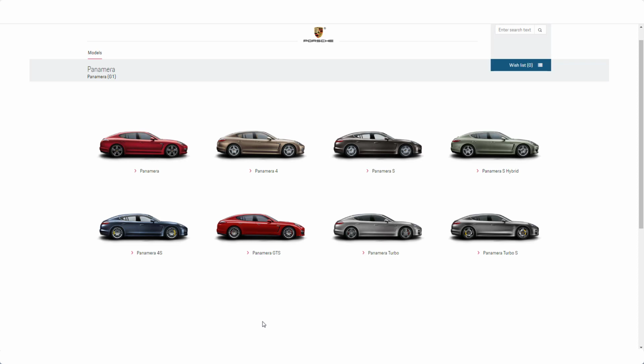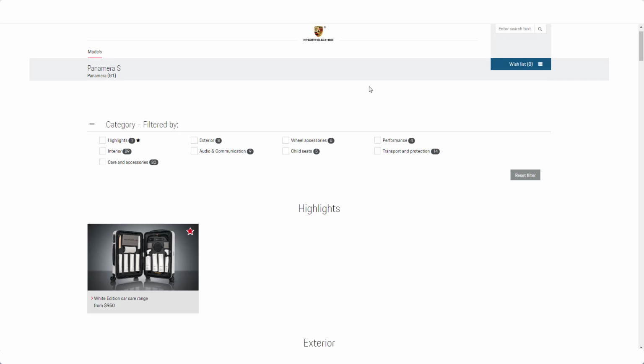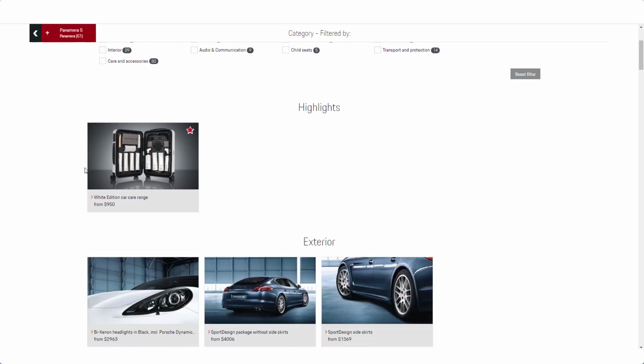At any rate here, let's just take the Panamera S. We know that was around in 2010, and per Edmunds, they said that's the most popular one. So let's just look at equipment accessories for the 2010 Panamera S. Okay, so here we are on that page, and they have it in categories here. They show us highlights. They're showing here a car care range of products that are $950.